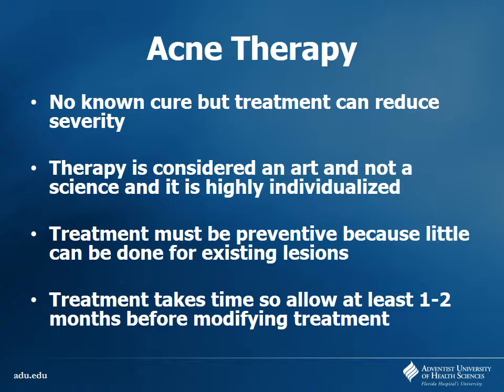So there's no known cure for acne. Oh, I'm sorry, that was triglycerides and fatty acids. Thank you for pointing that out.